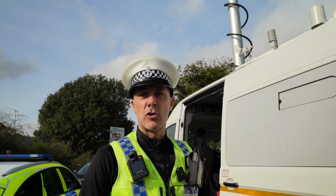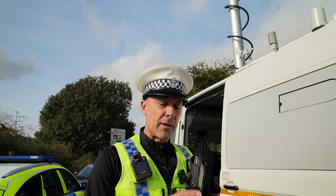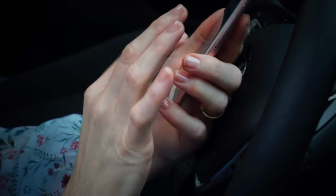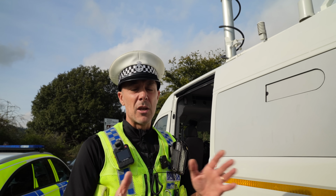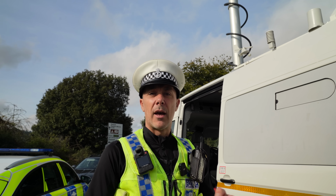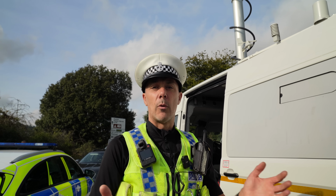And the team over in Australia will look at it and they'll make a decision on whether it's a certain use of the mobile phone and you can clearly see the phone being used, or whether it's a maybe use, and then they'll send it back to us and we'll look at it and see whether it's fit for prosecution or how we're going to deal with it.